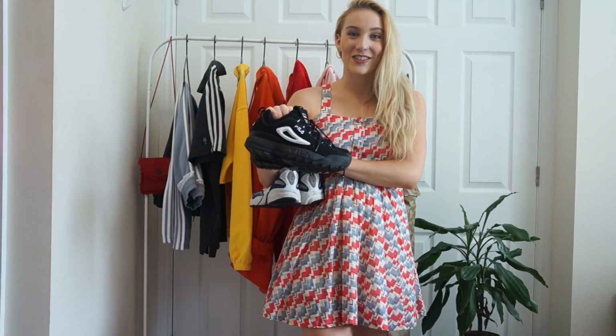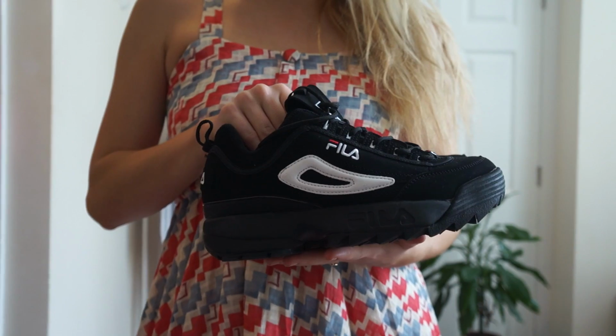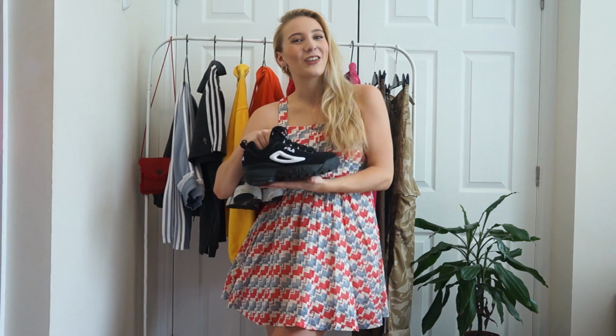I just wanted to show you a couple of other pairs. I've actually got them in black as well. These are the ones that I originally saw that Sophie wore, and I finally got my hands on them. These are from JD Sports. They're kids ones, they're junior ones because I've got small feet. So I got these in a size 5.